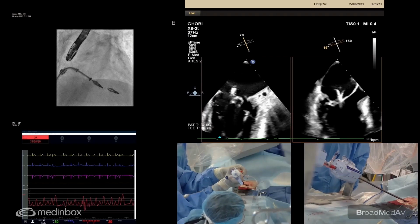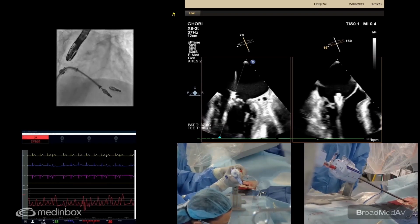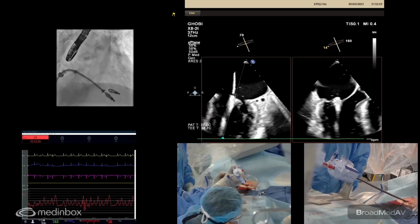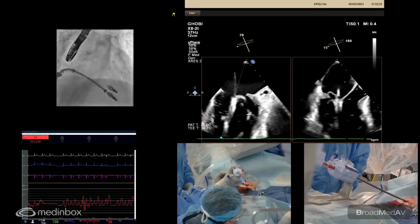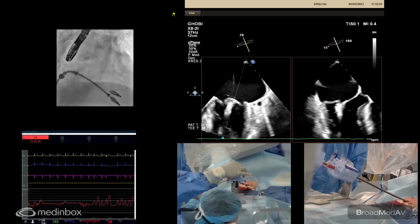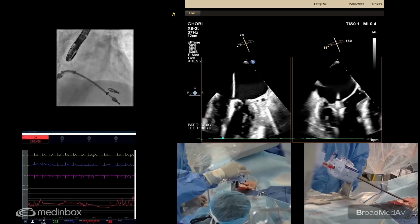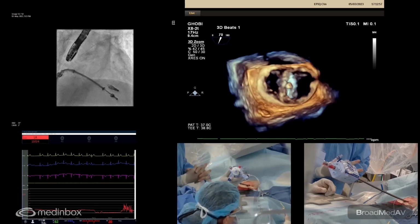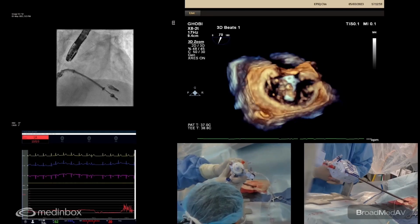Okay. Yeah. I like that. Oh, you're squeaking by there. Nice. Look down, fluoro. Beautiful. A little bit more. Yeah. Beautiful. Okay. And now we should just open the clip. This shows me above and below the valve. Yeah, I like this. Okay. Good.